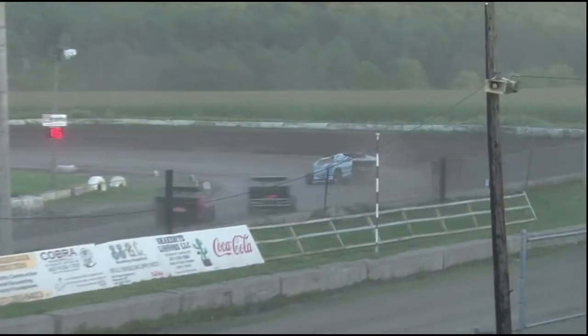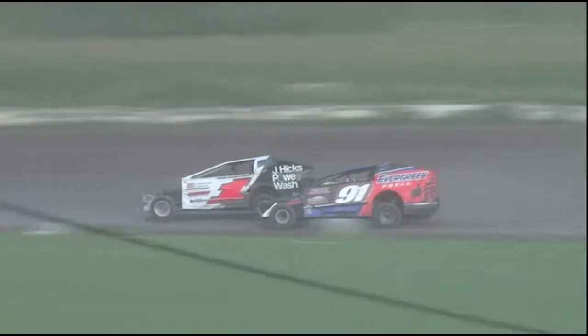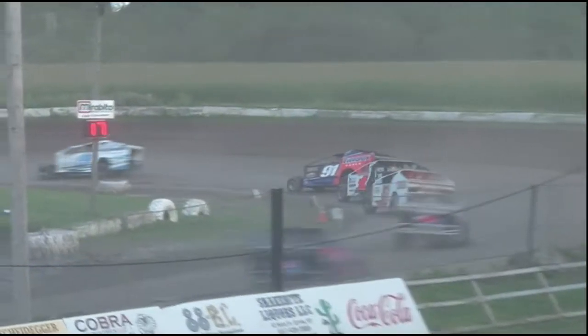Klinger, your leader. Bobby Flood now going to put a challenge on the 1M of Gary Miller. Down on the inside between turns one and two. Down two and down the back stretch they go. Looking at the inside now, down turn three, coming out of four. We might have a new second place car in the form of the 91 of Bobby Flood. Make it happen, lap 17. Does he have anything for the leader?